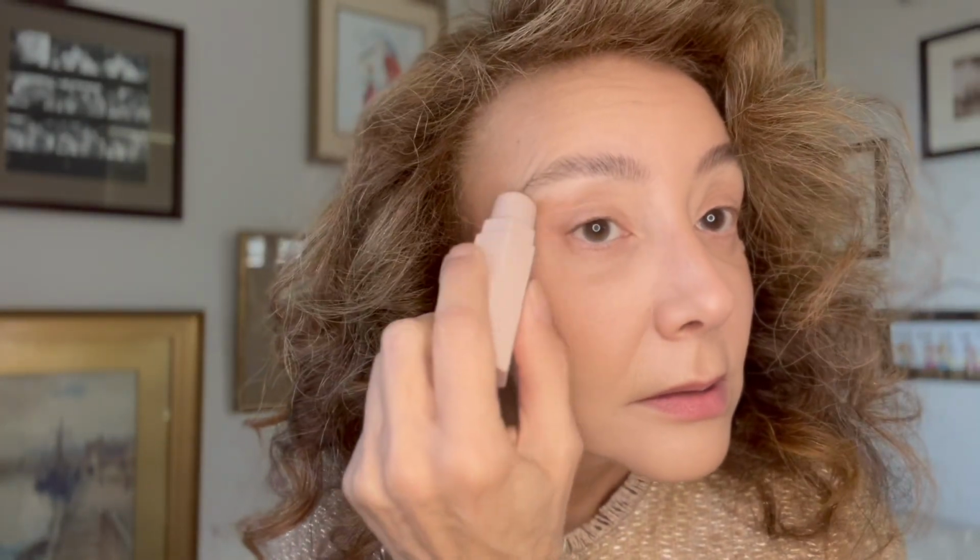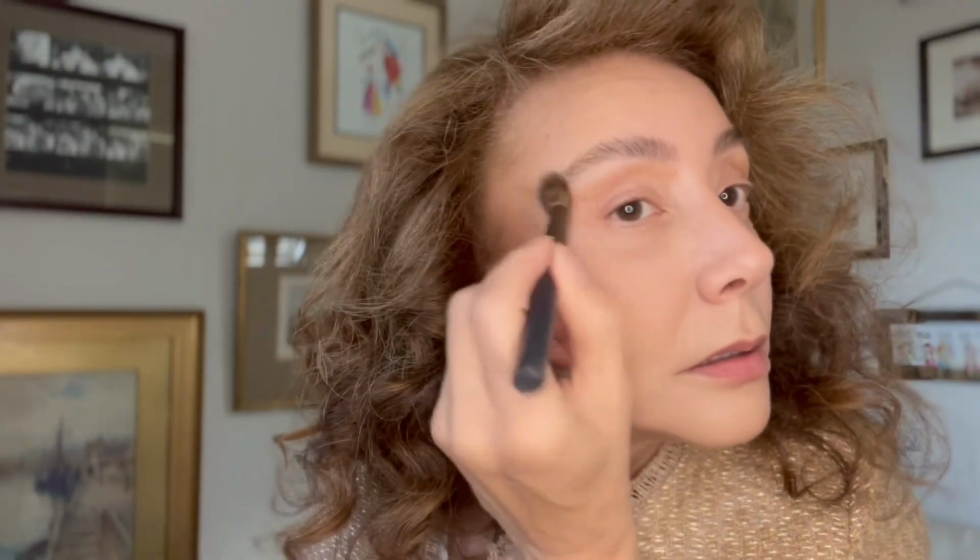Okay, that is that. For my eyes, back to my beloved Fenty, and I should have done this as part of my underpainting blend. I forgot. I can't put the NARS up here. It's way too dark. Go.